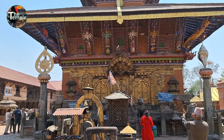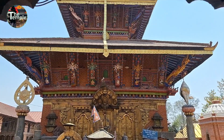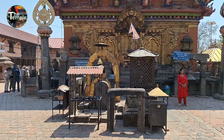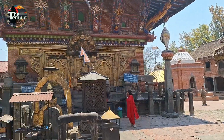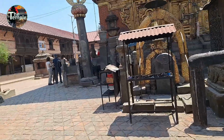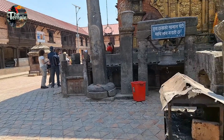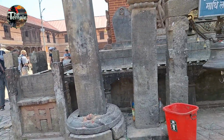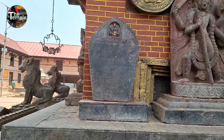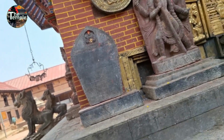At the main entrance of the temple, on the right and left, conch and chakra pillars are erected. This inscription is considered to be the oldest inscription of Nepal, and the stone inscription pillar was erected by Lichchhavi King Manadeva in 464 AD. It is because of these inscriptions that this temple is considered to be the oldest. Many letters are also engraved on the pillars.